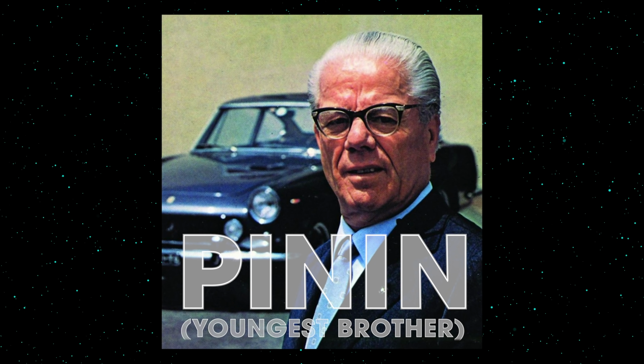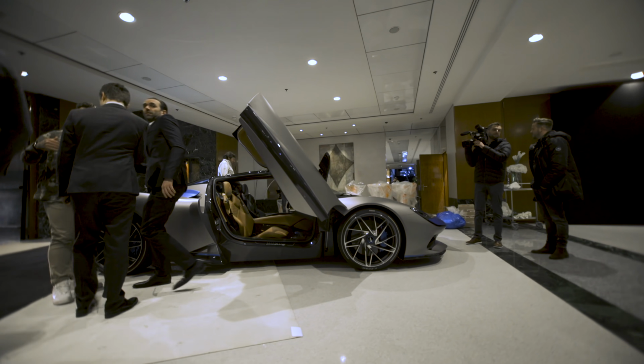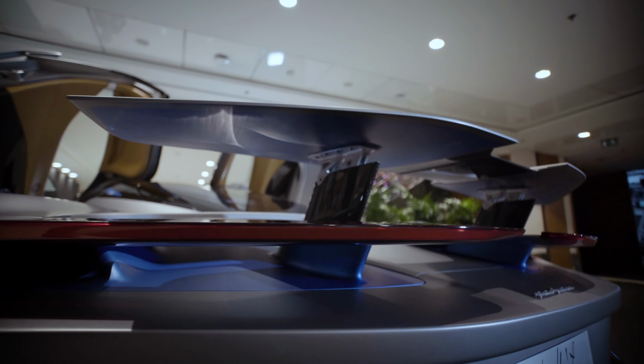The Battista is named after the founder of the company, Battista Farina. He was a little guy, which earned him the Italian nickname Pinin, and that is where he got the name of his company, Pininfarina. But there's nothing little about the Battista. It is a bold, beautiful monster that promises to own the hypercar world.